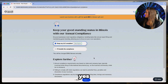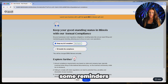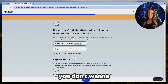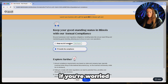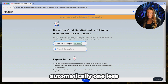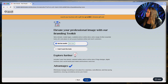Are you sure? Yes. Okay, and every single year you have to renew your LLC. If you forget to do it, they'll give you some reminders, but eventually you have to pay late fees, fines, things like that. And just a whole pain and mess you don't want to deal with. So if you can handle doing it on your own, click this right here if you want to save a little money. If you're worried you might forget, you can have Tailor Brands renew it for you every single year automatically. One less thing to stress about. It is $199, so keep that in mind, whichever you want to choose here.